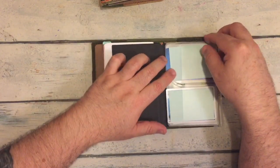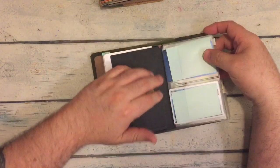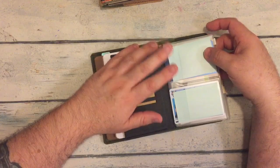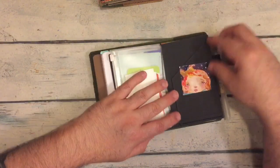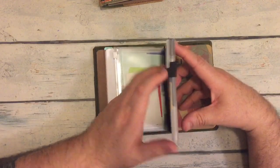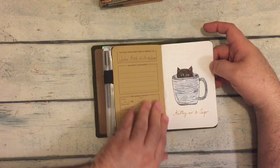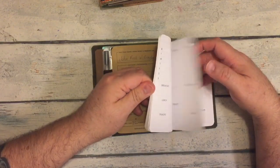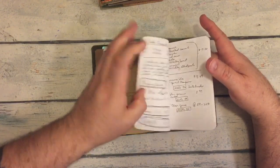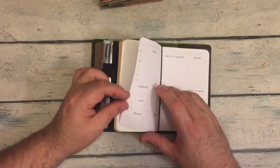Here I have a zipper pouch. We'll just flip that, where I've got IDs, credit card, that type of stuff. I don't have anything in the folder, but I do have a pen loop with a Muji pen. This is an old field note size insert. And then here are some of those paper and cats. Well, I'll show you what I did.